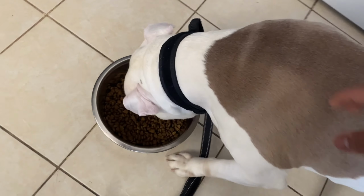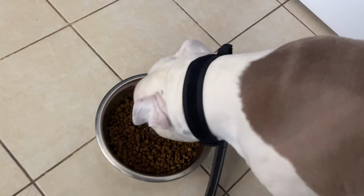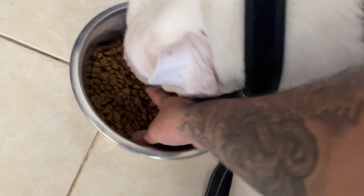So let me back him up a little bit. Wait. Yes. Now I'm going to release him so he's able to eat. Good boy. Yes. And once he's eaten, that's when I start petting him on his head, his ears. I even put my hand in the food and move it around. And this really counts when the dog is a puppy. This is the method for when they're a puppy and you want to take advantage of their eating time.